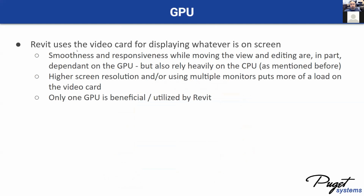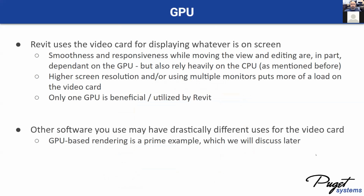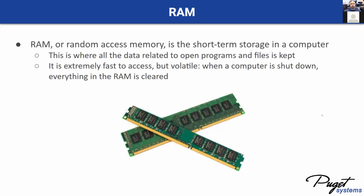Higher screen resolution and multiple monitors does put more of a load on the video card, and that can also use more video RAM. You probably wouldn't want to be running a quad monitor setup off a card that only had 2 gigs of video memory, for example. And it's also worth noting that only one GPU is beneficial or utilized by Revit at a time. You don't need it for Revit specifically, and again, we'll get to some exceptions when we talk about rendering. You don't need multiple GPUs in a system to get performance or anything like that. But if you're using other software alongside of Revit, it is worth keeping in mind that different applications will have different usage. And this is what I was actually just mentioning a moment ago. GPU-based rendering is a prime example, and we will talk about that a little bit later on.